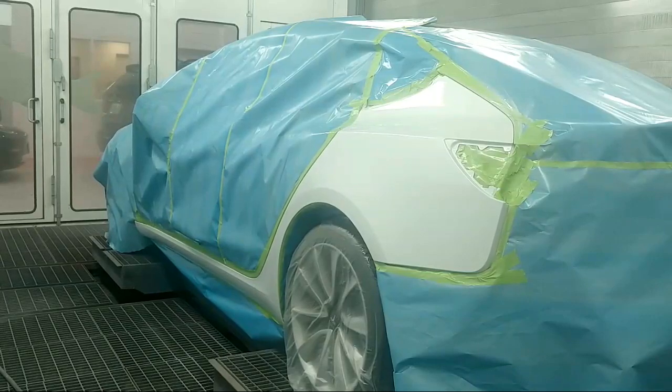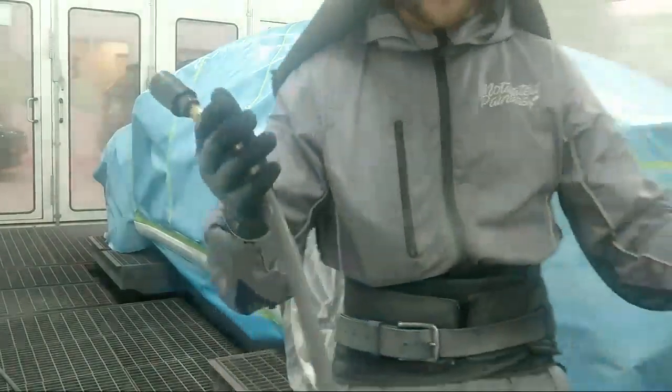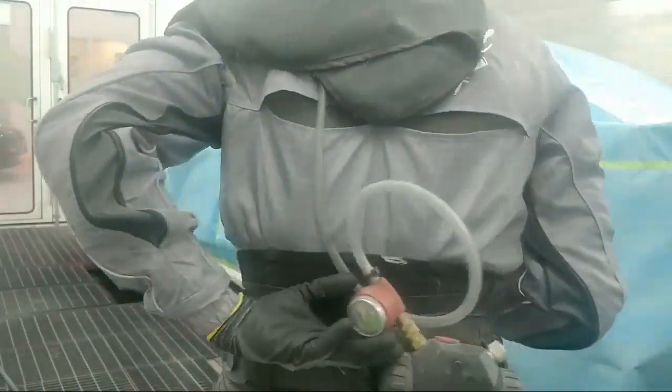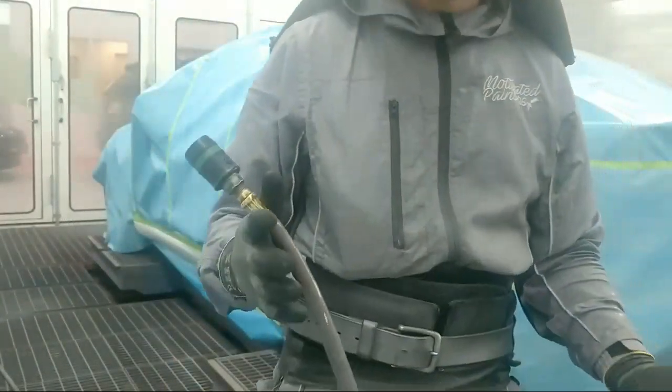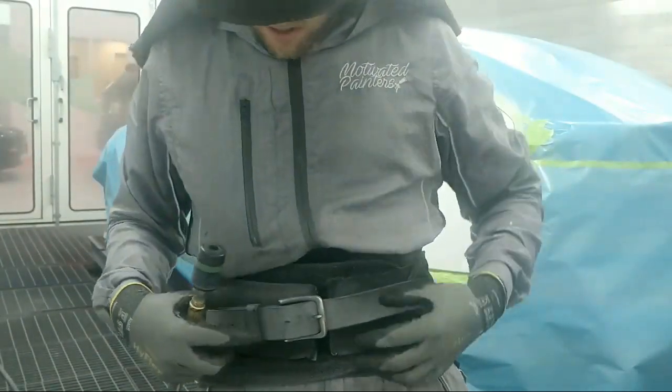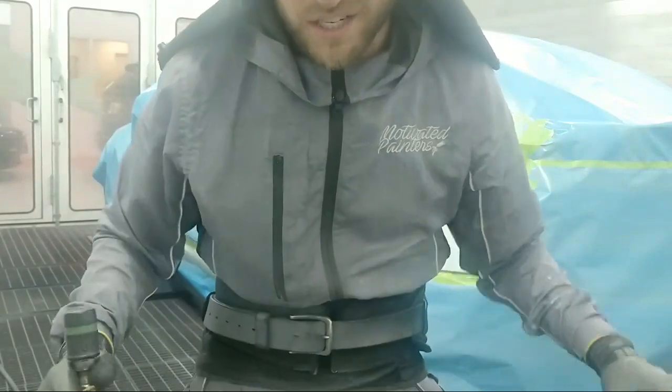I don't know if I mentioned before, but I am using PPG EnviroBase. That's what I've been using here at the shop for a while, and I like using it, I have no complaints at all. Also, I'm using my SATA Vision 5000. It's what I've been using for a long time. What I did do is replace the belt, because the belt that comes with it sucks.